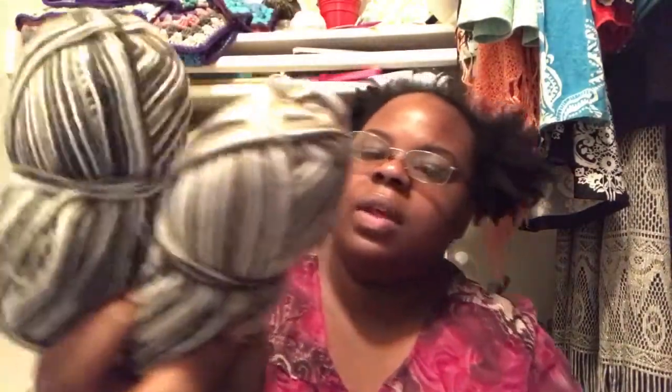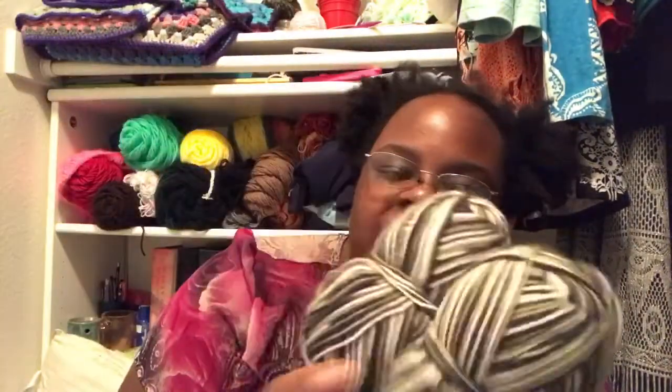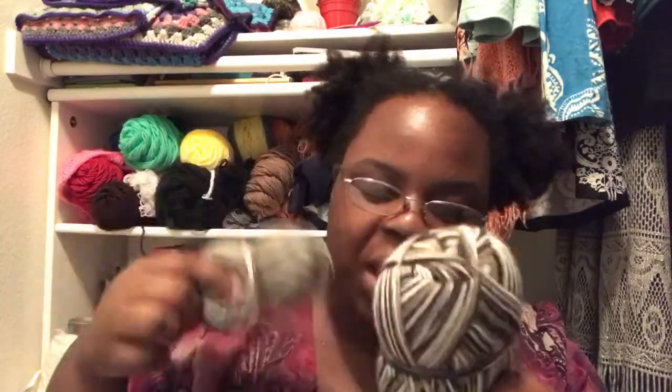These are the brown that I have left. It's two separate skeins because instead of waiting for one skein to be done, I just used two. And it's the same with the blue.